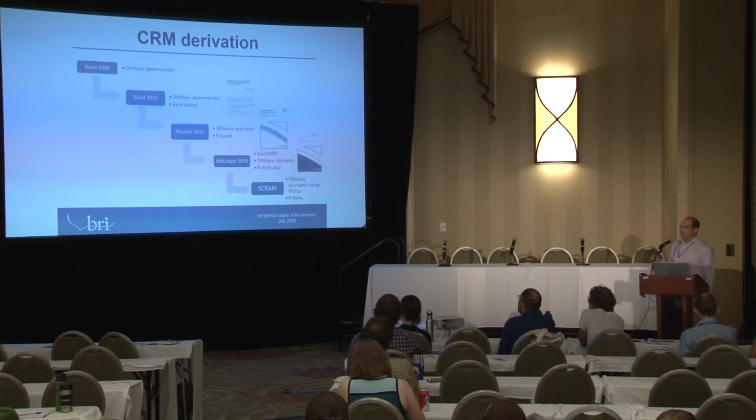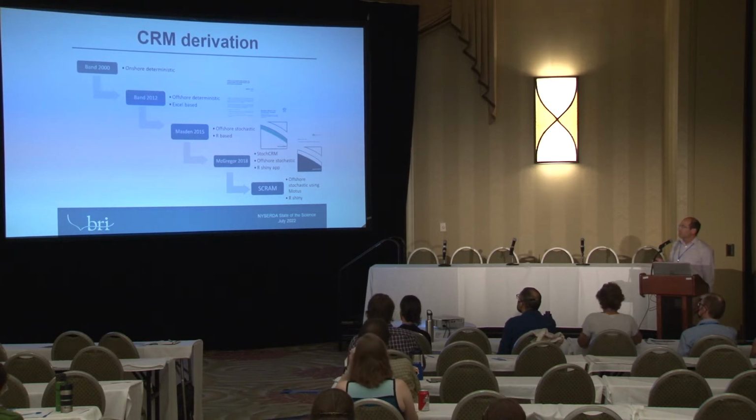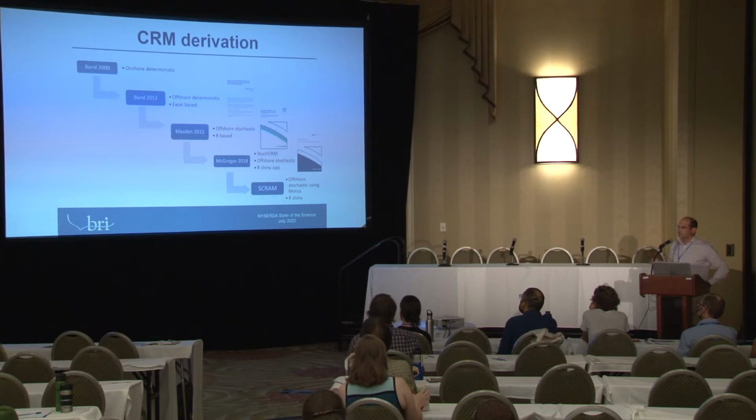I just wanted to put in this sort of history of where we came from. The original BAN 2000 model, in the early 2000s, was an onshore model that was deterministic, and then he created the BAN 2012 model, which is mostly what's been used in the more recent past. It's another deterministic model, but focused on offshore turbines, and there's an Excel spreadsheet to do this. Then we moved into the stochastic phase of these models. Marsden created a version that uses R, and there's some R code to do it.